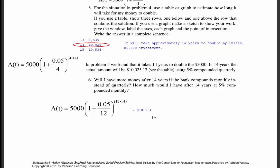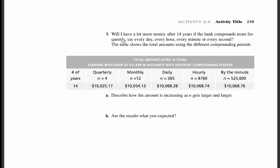If we look at question 7, we're asked, will I have a lot more money after 14 years if the bank compounds more frequently? Say every day, every hour, every minute, every second? Well, luckily, we don't have to do those calculations. They do the calculations for us down here. And you'll see they change n from 4 to 12 to 365 and so on. And then we're asked to answer some questions. Describe how the amount is increasing as n gets larger and larger.